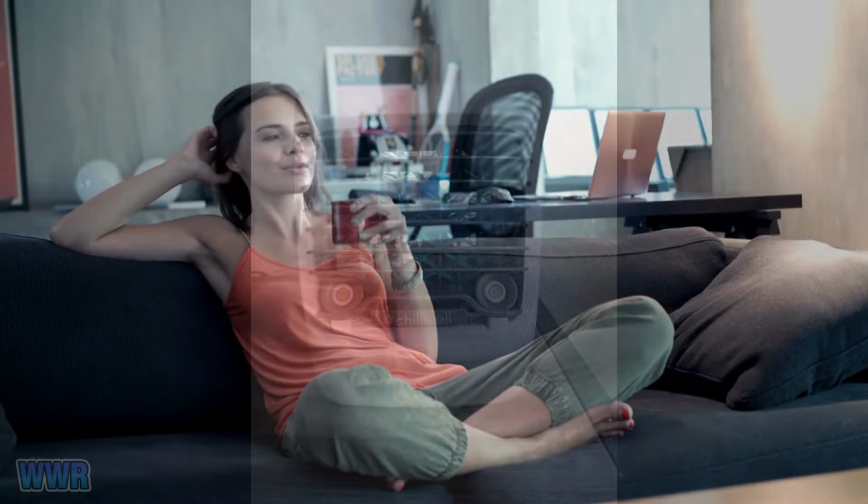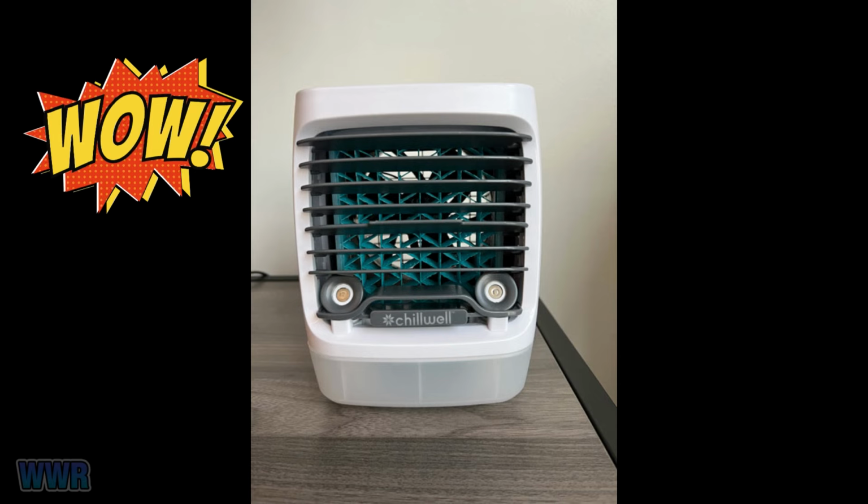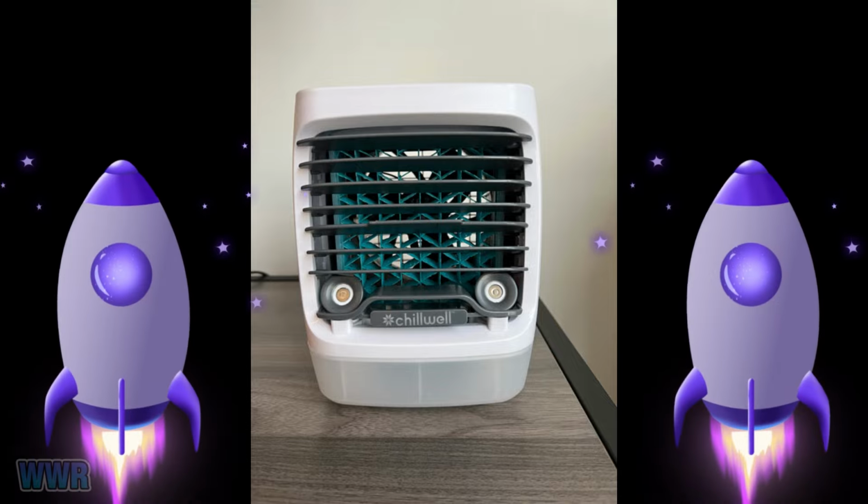When it comes to energy efficiency, ChillWell 2.0 is a great choice. It uses 30% less energy than other cooling units of the same power. It's even better than its original version, which was already leaps and bounds ahead of the competition. This means that your electricity bills won't skyrocket during hotter months.